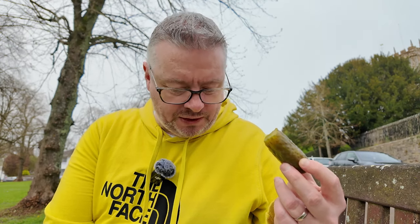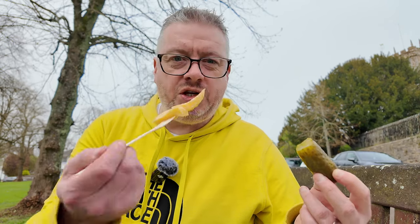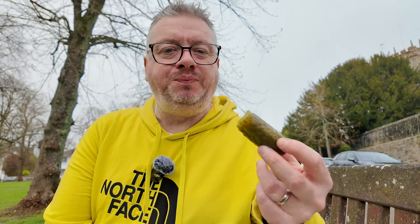And a bit like a pickled egg and a pickled onion I had in my recent review from Long John's. It's that sort of pickle that cuts through the greasiness of fish and chips. Because there's always a little bit of a fatty kind of flavour to it, isn't there? So you can have your chips. And it's almost kind of cleanses the palate.